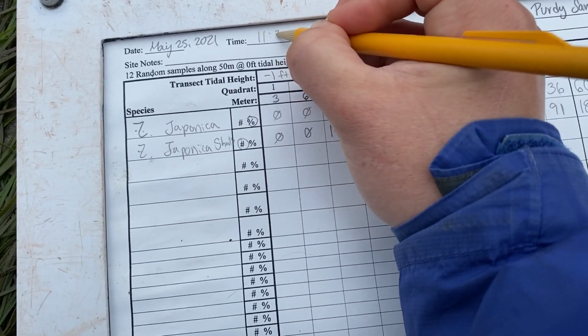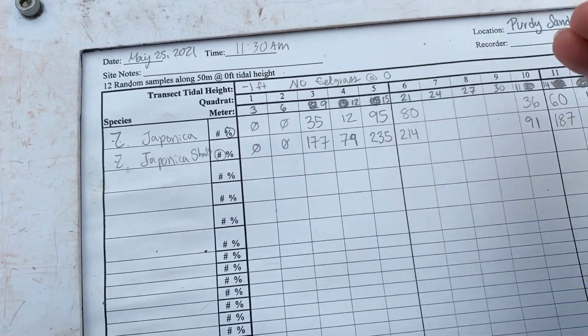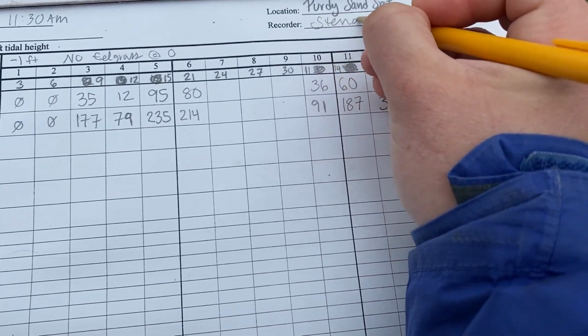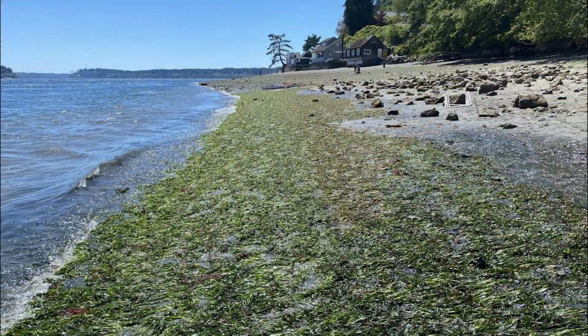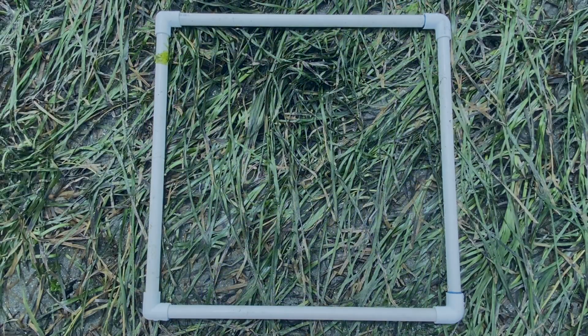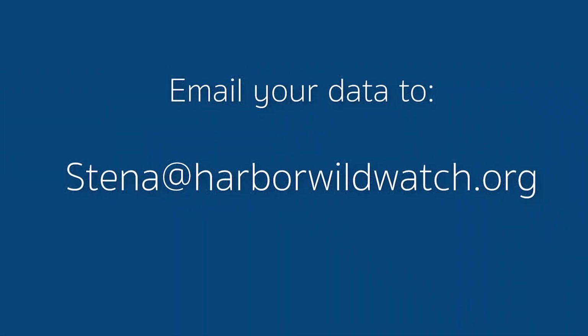In addition to this eelgrass data, please also record the survey site name, date, and the names of the eelgrass monitors on your team. We would also like you to take a photo of the survey location and a handful of example quadrats from above. Send these photos along with a picture of your datasheet to Harbor WildWatch so we can submit these data on your behalf.